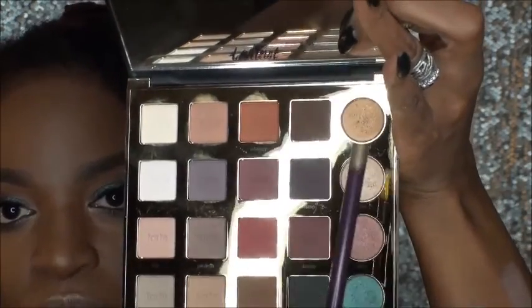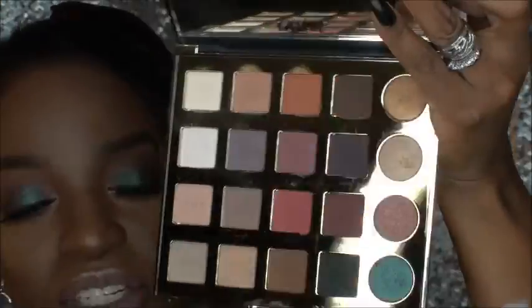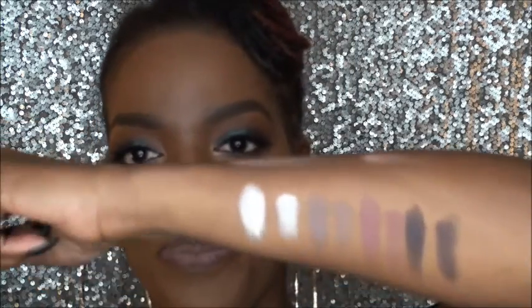Then you have your last color, which is the foil, which is Glam, which is absolutely beautiful. These are duochromes from what I'm reading online, and everybody's saying that they are actually duochromes because when you look at Glam, it has kind of a pink iridescence to it, which is absolutely beautiful. I got a chance to use it in the corner of my eye today with this eye look that I'm wearing. So I'm going to go ahead and show you the swatches on my arm.